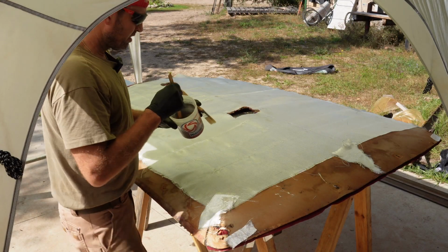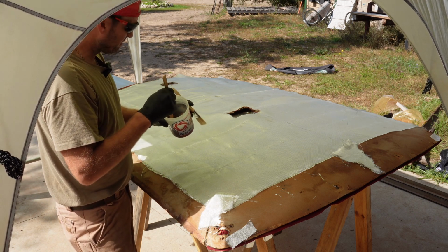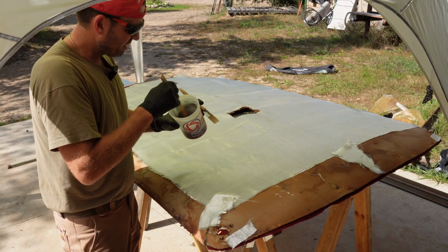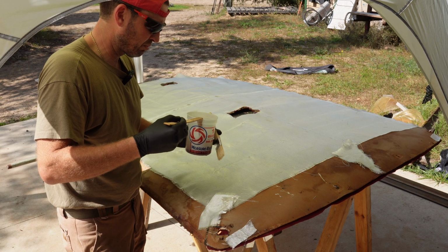Well, here we go, everybody. I got the matting all cut out and laid out the way I want it. Fortunately, right now there isn't much of a breeze. I kind of wish this was in the shade, but, and I'm not looking to make this rock hard like the side of a boat. I'm just looking to stiffen it up a little bit.